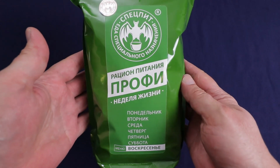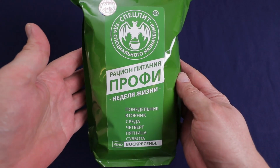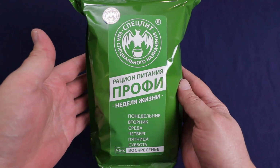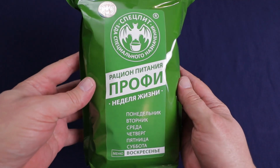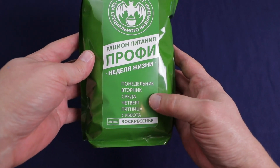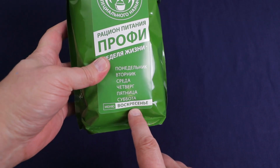Hello everybody and welcome back to Traversing Food, where today we will be finally checking out the last menu, the Sunday menu in the Russian Expedition Week of Life menus. For those not familiar, these are the Week of Life rations. There is a ration for every day of the week. Finally made it to Sunday.